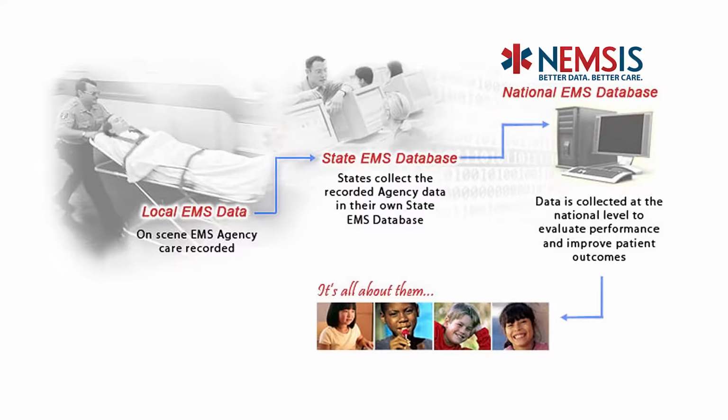Let's listen as Clay Mann, the principal investigator of the NEMSIS project, explains why the transition to version 3 is important for improving EMS care and how the EMS for Children program's involvement in this important project will improve pediatric emergency care for children.